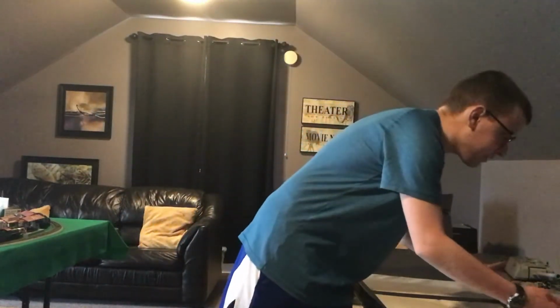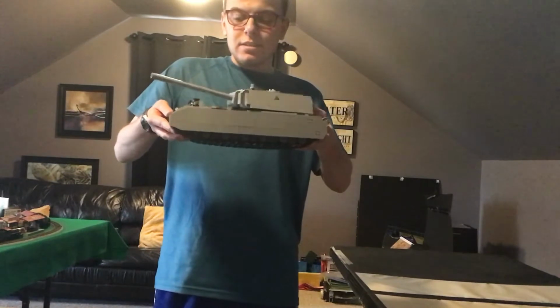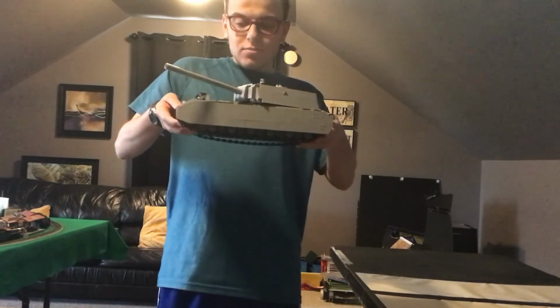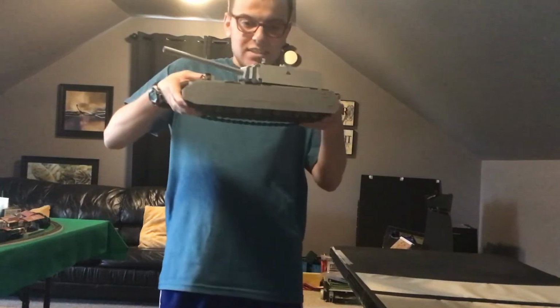After 2 days of big work, the MAUS is finally complete. Complete with a rotating turret, movable tracks, opening front door, and cupola hatches.